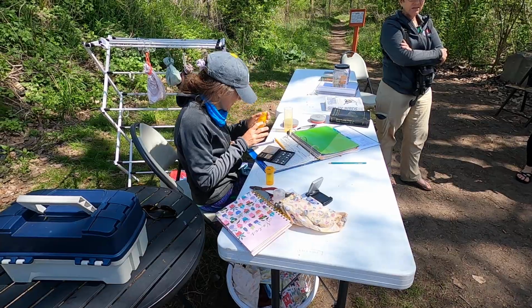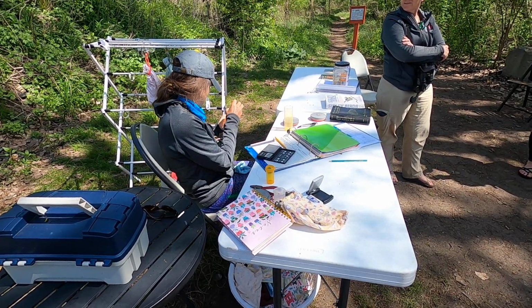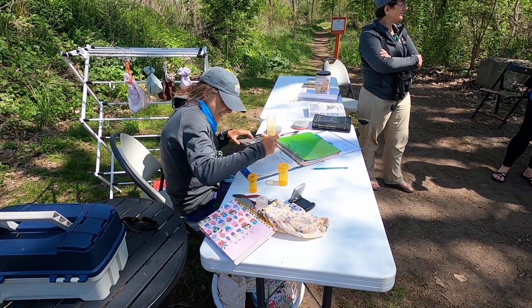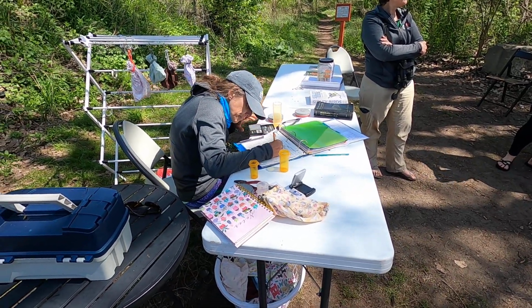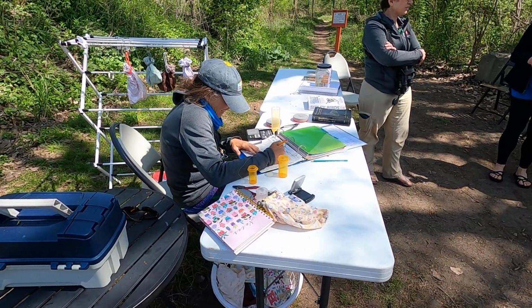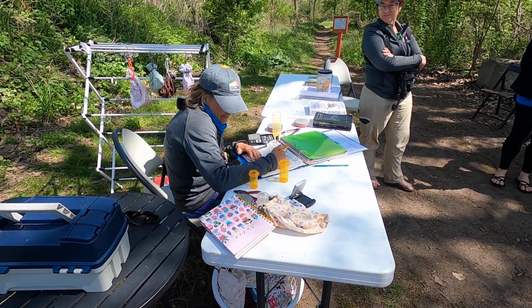He's getting weighed. Is that one banded already? Yeah, a lot of them we're catching today have been previously banded. Yeah, it was banded like a week or so ago.